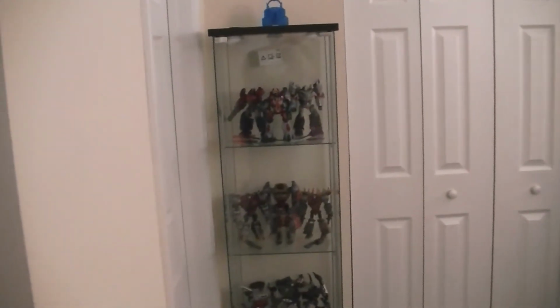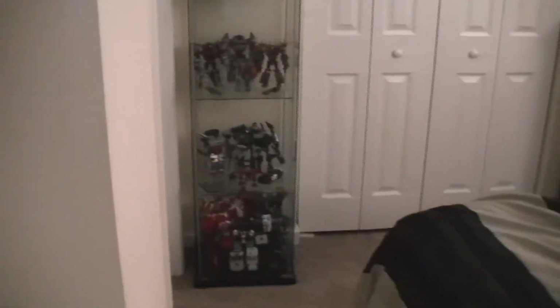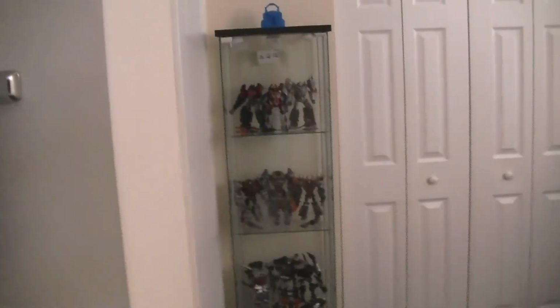So, that is my room. Studio, apartment, whatever you want to call it. Small, but it's doable. Maybe I'll expand and get something a little bit bigger. But for now, I think we got a pretty good setup. It does everything I needed to do, and then some.